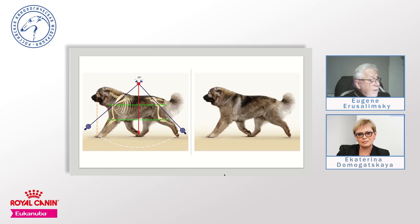The tail is completely covered with a dense coat and looks thick and furry. The longer outer coat forms brushes on the ears. There are no ears here, they're cropped. And a mane around the neck, and the trousers on the back sides of the limbs.